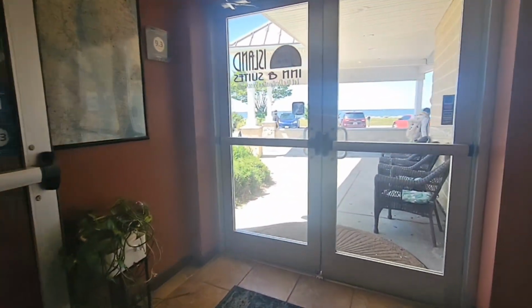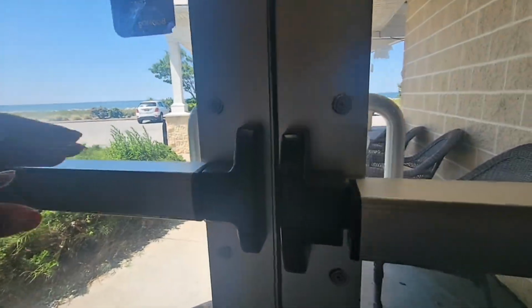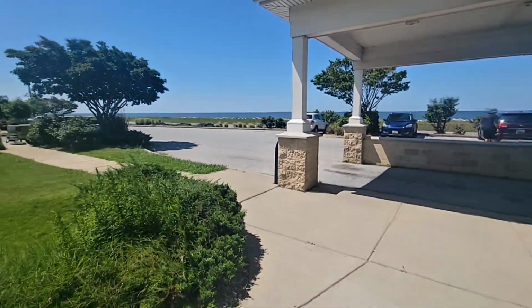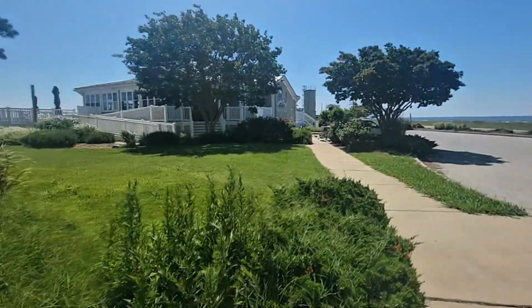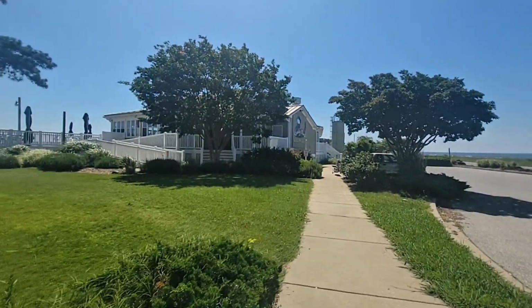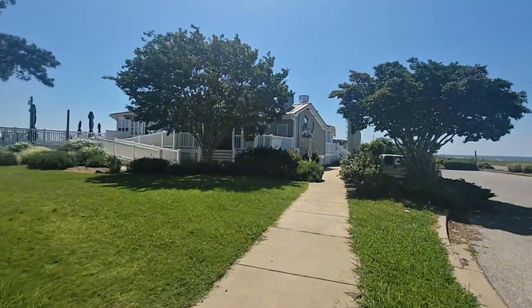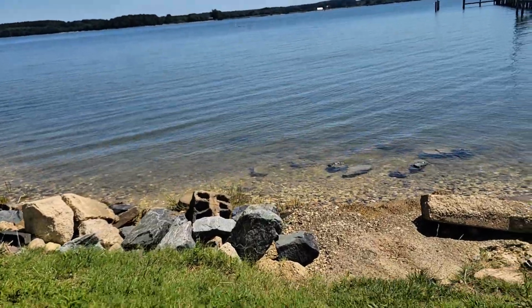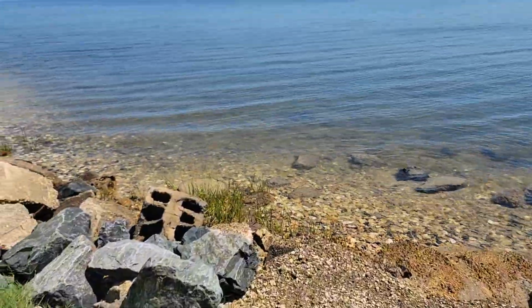We are now heading outside, and I'm going to show you around the premises. As you step out, you can see the Potomac River straight ahead where the sun rises. The outdoor is very well maintained, really nice and simple landscaping with just the right amount of bushes and flowers, and that's Ruddy Duck Restaurant. Here's the water. The water is actually very nice and clear and clean.